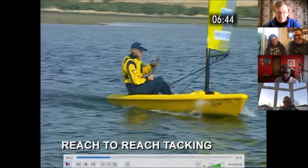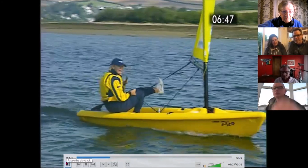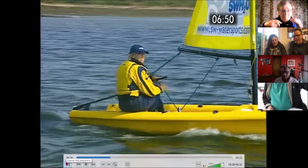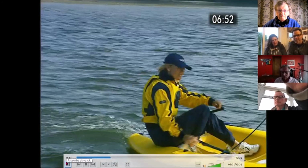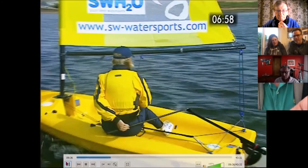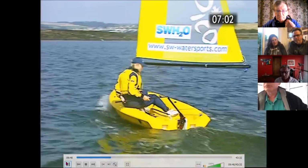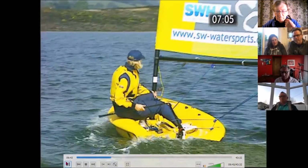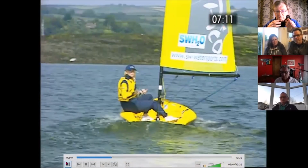Holding the tiller extension in the dagger grip, I lead with my back foot first. Turn the boat through the wind. Now, swap sides, back onto the reach, and now I'm steering with the tiller extension behind my back. I bring my main sheet hand to the tiller extension. I take my free hand and grab the main sheet, holding the tiller as if I'm frying an egg, and off I go. And just when I'm comfortable, I can swap back to a dagger grip.